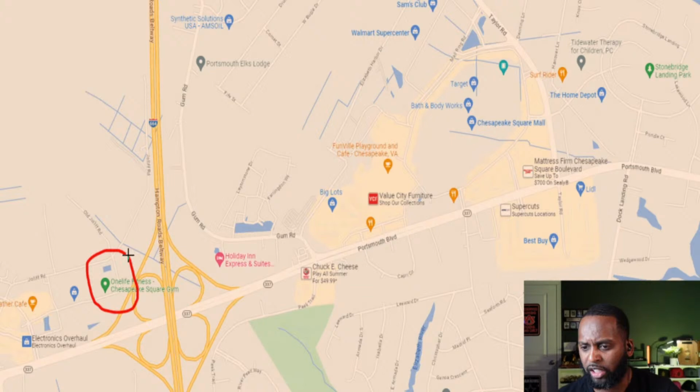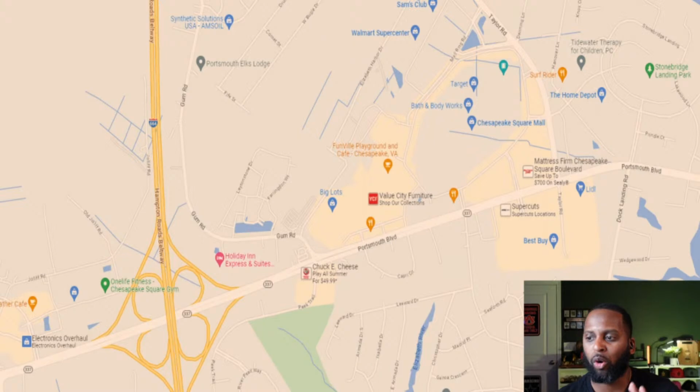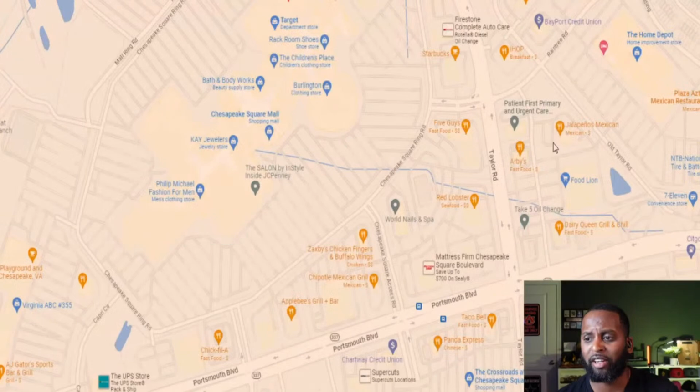Then you also have a Target here, a Bath and Body Works, a Chesapeake Square Mall. Not a great mall, in my opinion, but it does have amenities for people who are searching for things to do in this area. One of the things that will always be said, which could be a con for Nansemond River Estates and Suffolk overall, is that there are not a lot of amenities in the city that people can take advantage of.